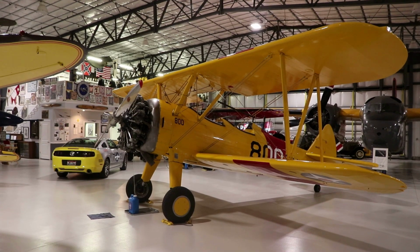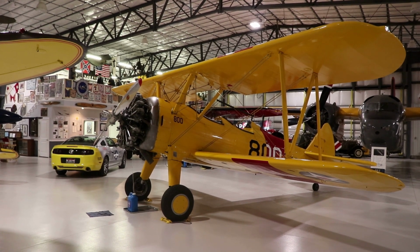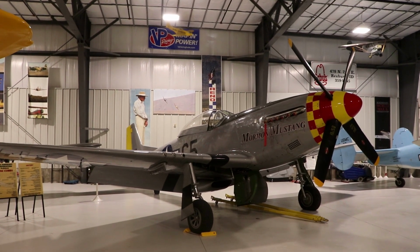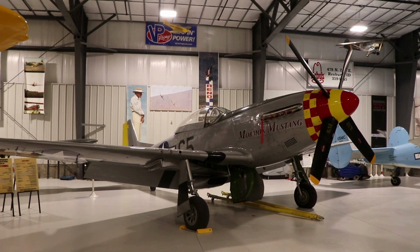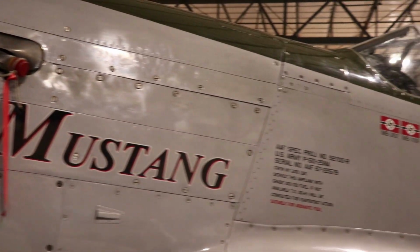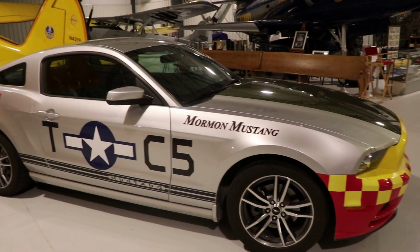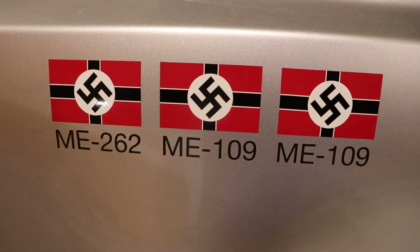A PT-17 Stearman, which was the primary trainer plane for pilots during World War II. This is the Mormon Mustang, a P-51, which was the primary US fighter plane during World War II, and they were used to escort bombers all the way into Germany. The customized Mormon Mustang pace car has also apparently taken out some Nazis.